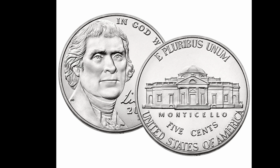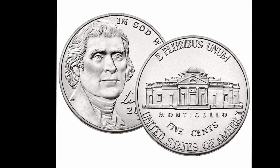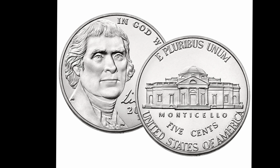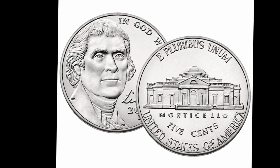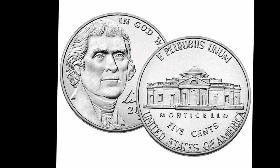To honor his life and accomplishments, the U.S. Mint decided to issue a series of coins that would celebrate various aspects of Jefferson's life, from his presidency to his role in the creation of the American government and his work as a philosopher, architect, and inventor. As part of this bicentennial commemoration, the Mint released a special edition of the Jefferson Nickel in 2009.